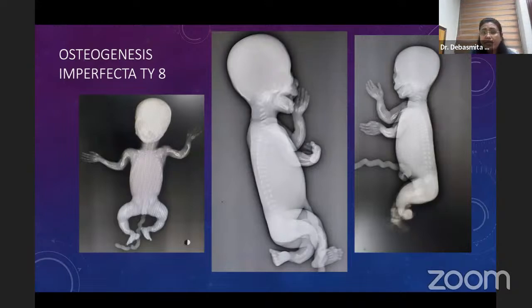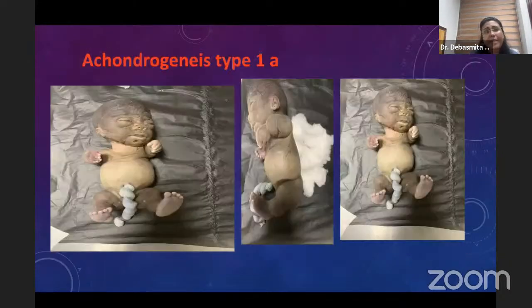And then in the next pregnancy, after this index case, she had a second pregnancy also. But luckily, it was free of this genetic mutation. There was no genetic mutation positive, and she is carrying the pregnancy right now, a normal pregnancy. So in that way, the amniocentesis and all the invasive tests are helping us in deciding. So this is a case of achondrogenesis type 1A.